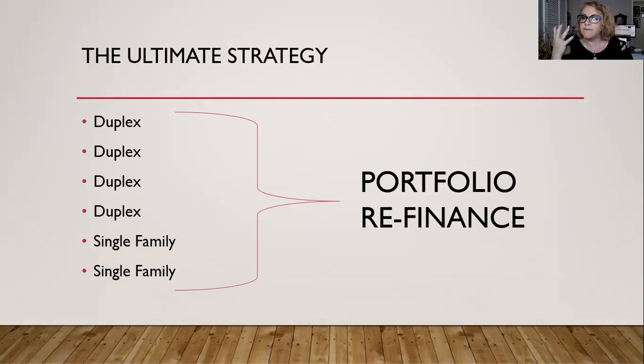What we ended up doing was we took four duplexes that were all fairly low in value, like $120,000 to $130,000. And we combined them with two single family homes that had values in the $200,000s. Now the single family homes rented, one for $1,275, the other one for $1,825, right? And all the duplexes were averaging $1,500 to $1,700, the combination.